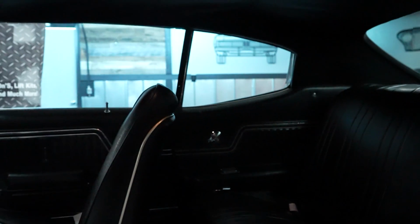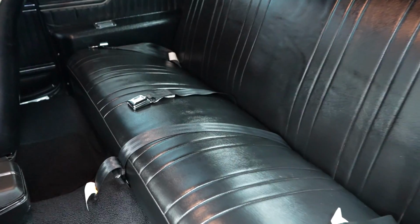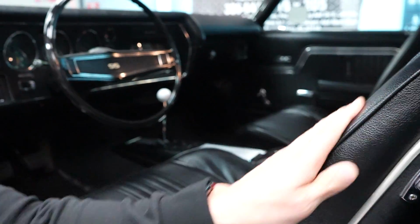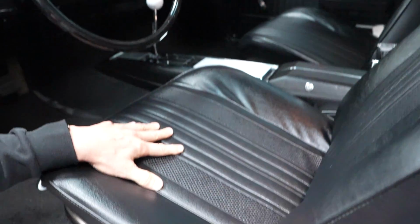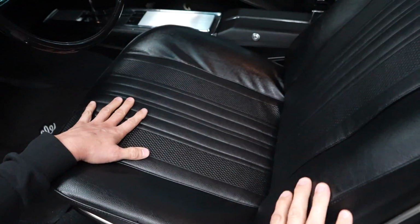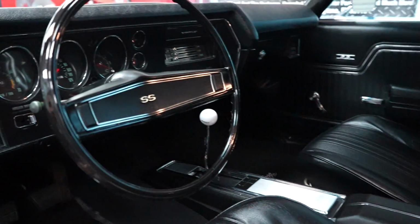Your vinyl on the rear seats is in nice condition. Seat back looks good, not falling off. Seat cushions up front, real nice. Newer seat cushions and vinyl up front here. Steering wheel looks to be in good shape. I don't see anything cracked.